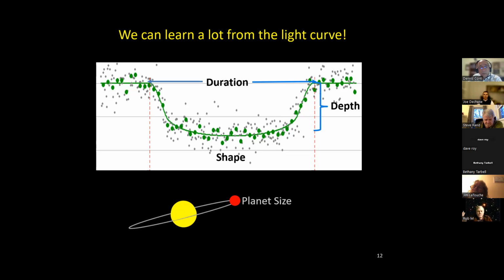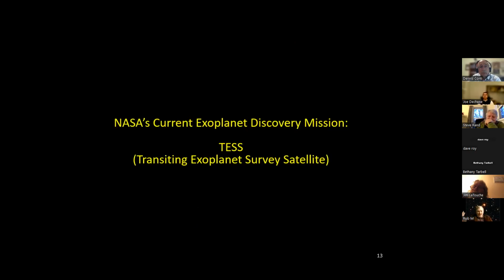So the information then that we do get is the size of the planet, as I said, from the depth. We can get the size of the orbit, and we can get the inclination. So these are all three critical pieces of information about the exoplanet that we can get simply from the light curve. So the light curve becomes a very important observational set of data that we collect here on Earth, but also from space telescopes. And I'll talk about that in a minute. In fact, let's talk about it now.